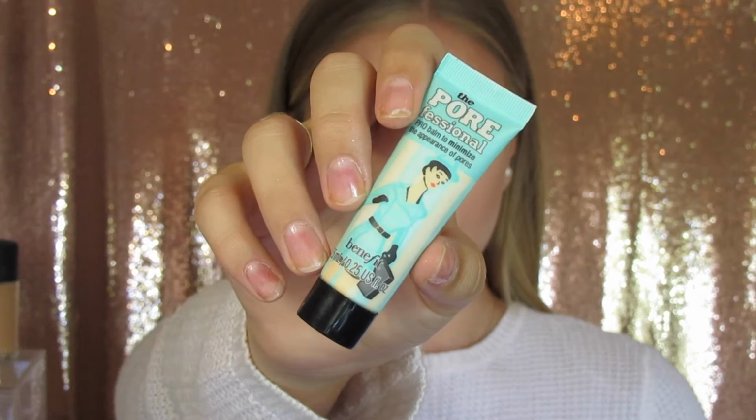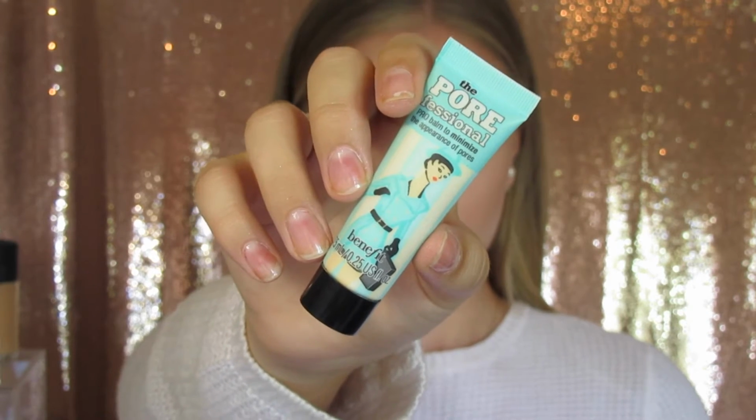I've been loving this primer lately. It's from Benefit. It's the oh so famous Professional. It really smooths out your pores and gets rid of any fine lines and gives you a really smooth surface to start with.